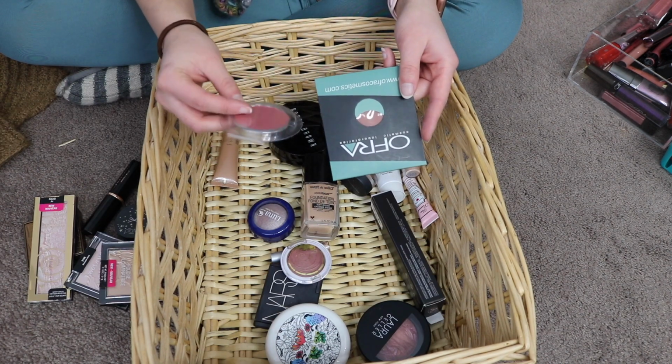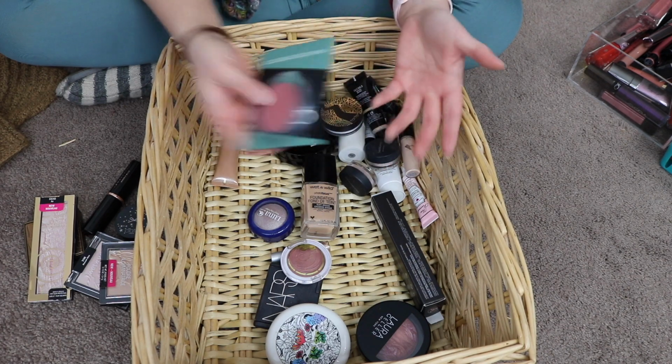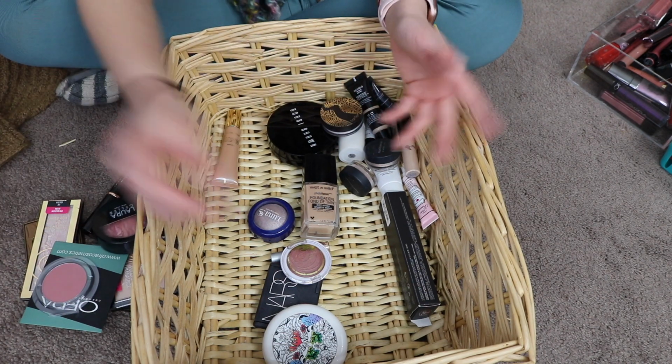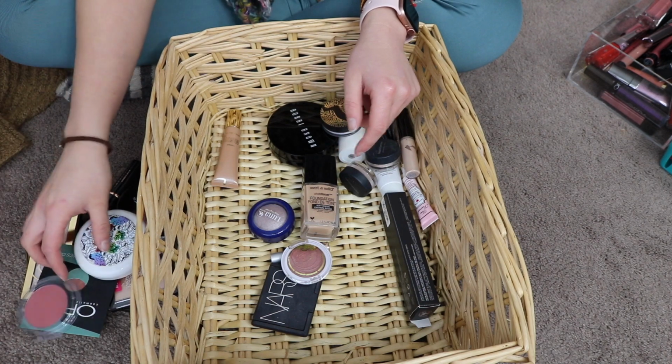I have a couple loose blushes from Lottie London, Lundy and Ofra. I don't have a palette, so I'm just not going to use these. I have this Laura Geller blush. It's just really shimmery, and I have so many that look like it. This MAC blush is just really old, to be quite honest.